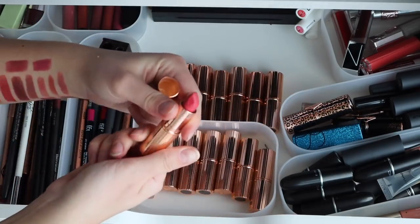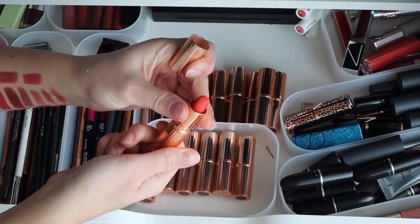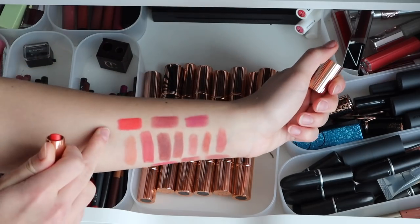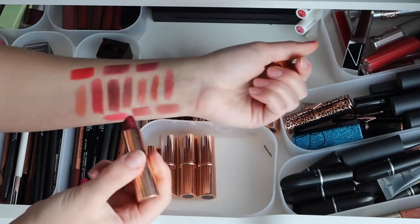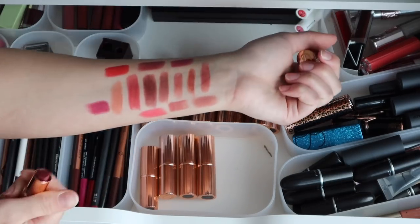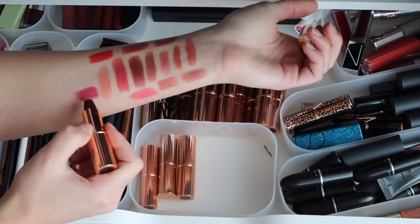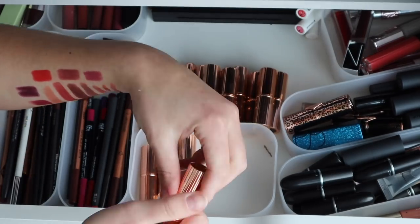Miranda May, this is probably one of my favorite bright corals. I think it looks really good with the tan. And this one here, Tell Laura, again, probably my favorite bright red-orange lipstick. It is just absolutely insane. I love it. Love Liberty. I feel like I don't use this one very often. Yeah, it's a bit too vampy and purple for me. That one's gonna go. Glastonbury. I feel like, again, this is kind of a bit of an old lipstick. I don't really wear purples like that. That one's gonna go as well.